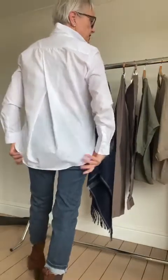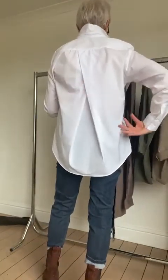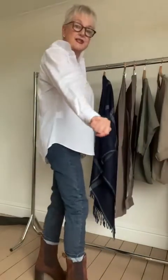But the reason I picked this shirt to be this summer's white shirt is because I love it. It's the Joanna, which you see me wearing so much. So it's got the crosshatch at the back. It's long sleeved, it's long enough for my orangutan arms, and it's a nice length. It stops at the top of my hips, and I am 5'6".